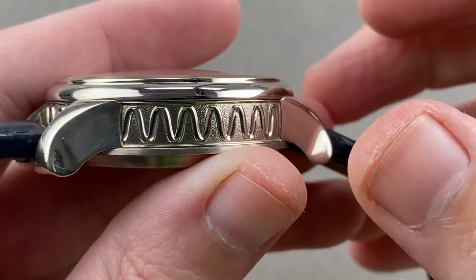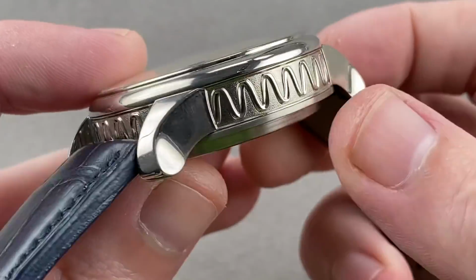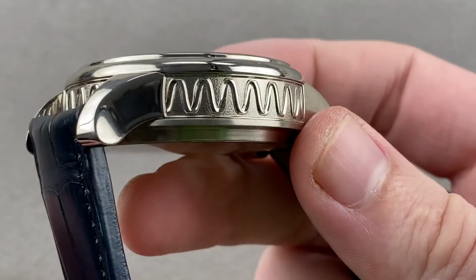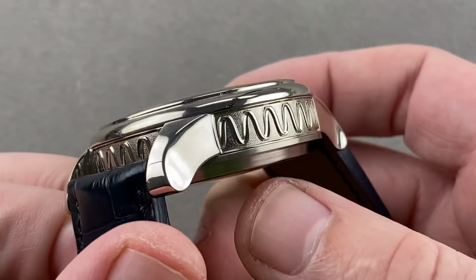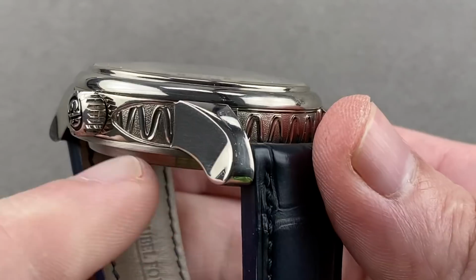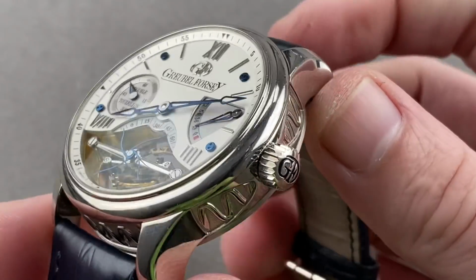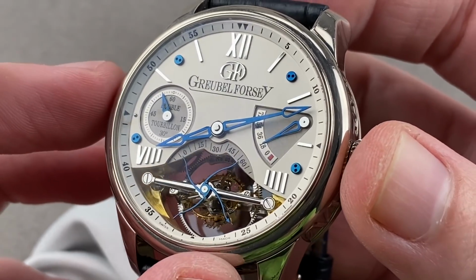You can see the case is a nod and a wink, an acknowledgement of the frequency of the balance. We have this sine wave that runs all the way around the case, and you can see that the lugs, which are mirror polished, I'll take my fingerprints off, but the lugs are concave in profile and welded on for attachment. So this case is as immaculately hand finished as the movement, and this is a rare Grubel 4C that gives you everything.